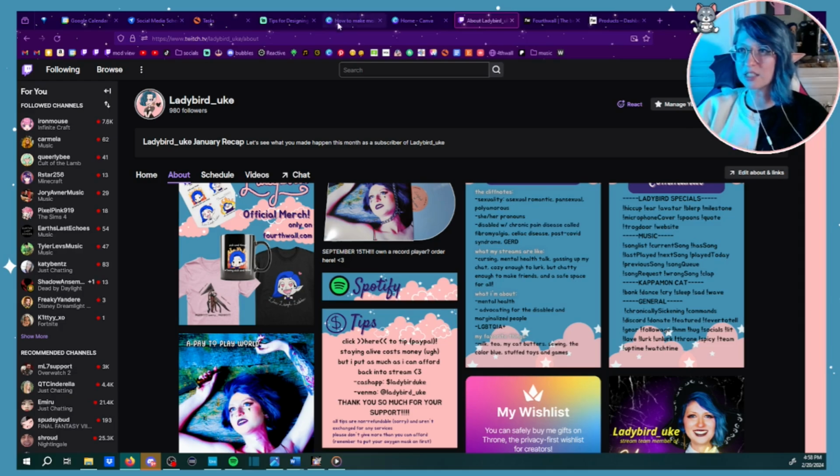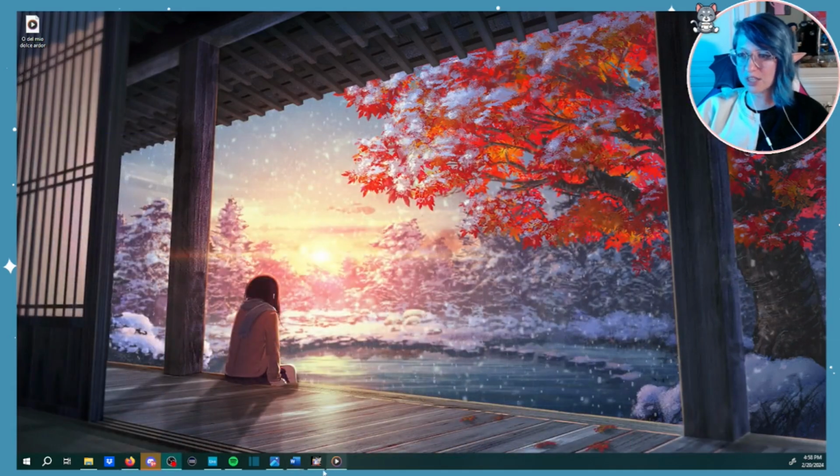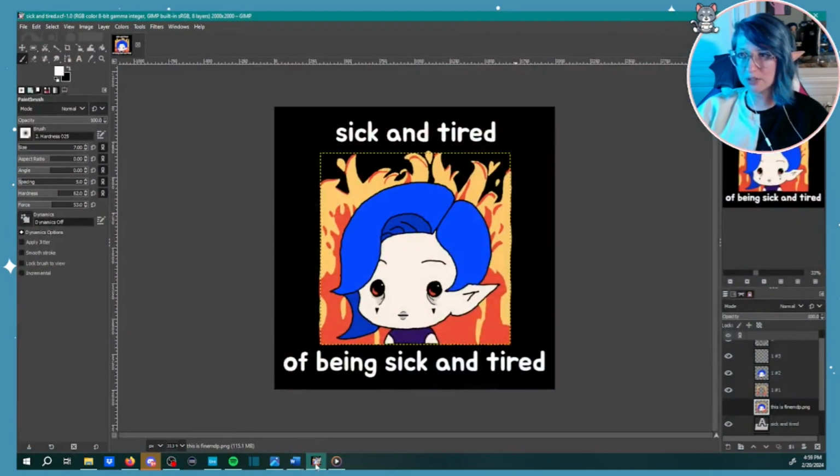Next one is, boop. I'm going to show y'all this thingy I have called GIMP. So I have some art experience. You can pick up a pen and paper and figure it out. Or you have things that you already have saved. Like, for example, this is an emote. You have it saved. You want to put it, well, you can do that on Canva too. I would say use Canva all the time. But if you want to draw a thing, use GIMP.